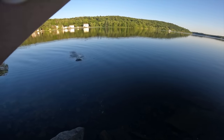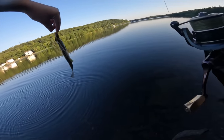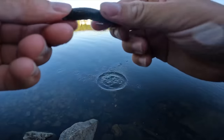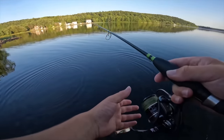Got one. Tiny, tiny little smallmouth. Tiny little smallmouth, let's let them go. That's a really tiny smallmouth. We're downsizing right now. We need to get a bigger one, guys.